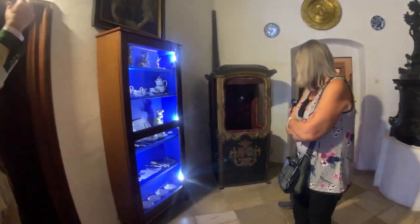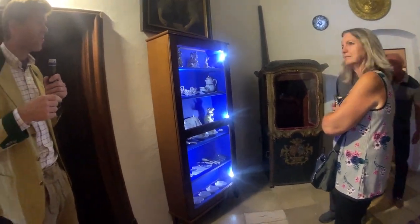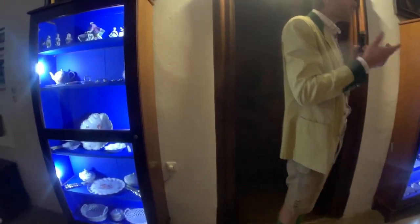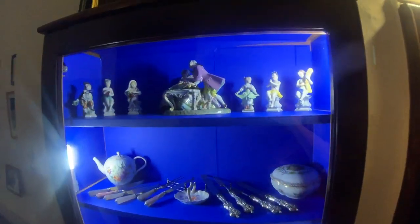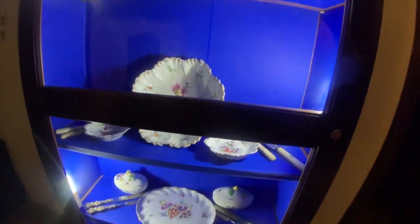This is, for example, a sedan chair of an ancestor of mine who lived in Naples. He was vice king of Naples. Naples and Sicily belonged to Austria once, and so he was responsible for the province of Naples. What type of chair is that?